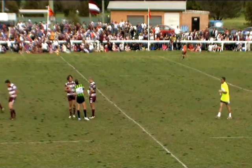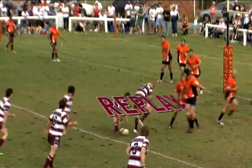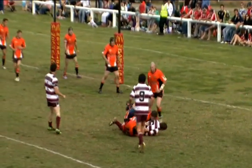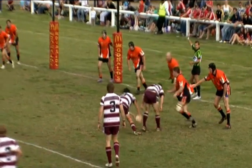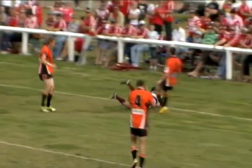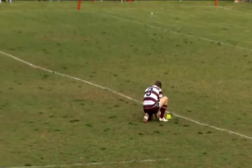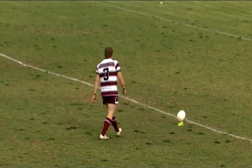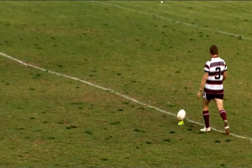Well, you start to have to kick it. They've got to kick it from the sideline. He's not going to miss it 10 metres out, is he? You'd hope not. I said, oh no, he's playing number nine for Denman, ask him.